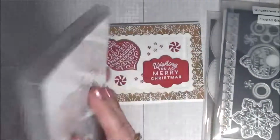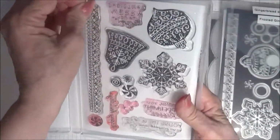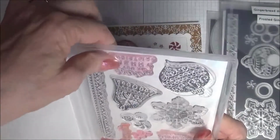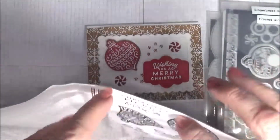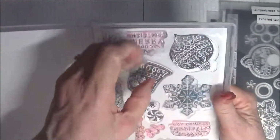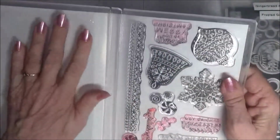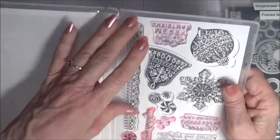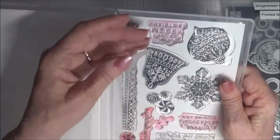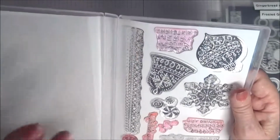This is the stamp set. It's photopolymer, and they now do something different. They actually print the stamps on the back of the insert for the stamp set, and then you have a little plastic sheet that goes on top of it. They actually come with a window sheet and this plastic sheet. And it's got this really pretty icing border stamp.